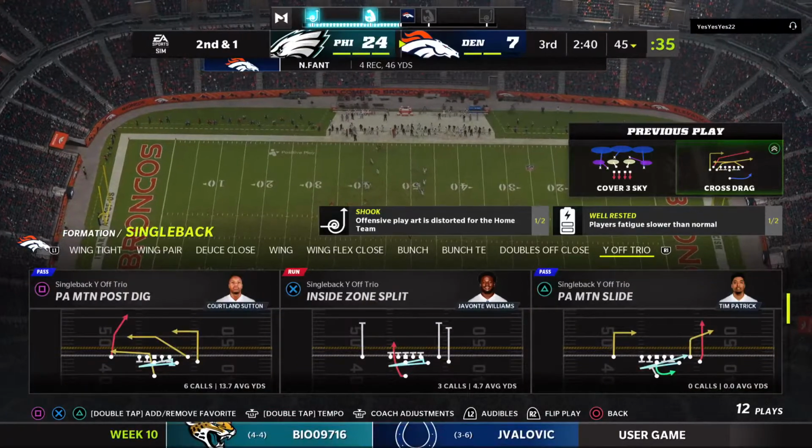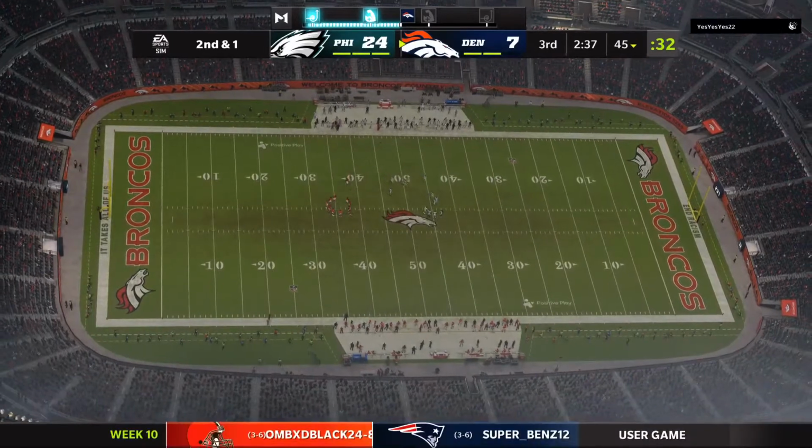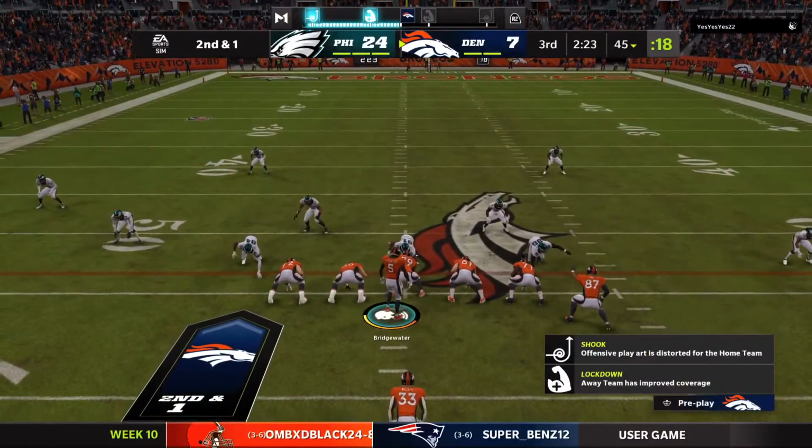Obviously, this has not been a banner game throwing the football. So what you got to do, you got to kind of down focus, don't you think? Find the tight end, take some easier completions. Yeah, interception last drive. There he hits the reliable target.